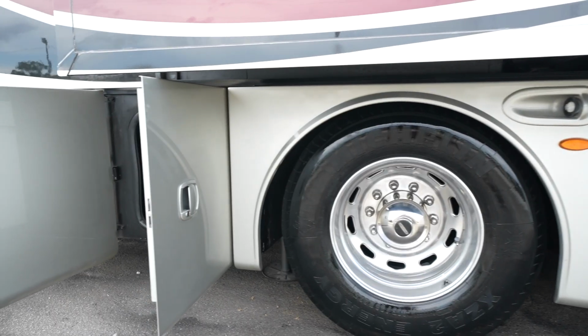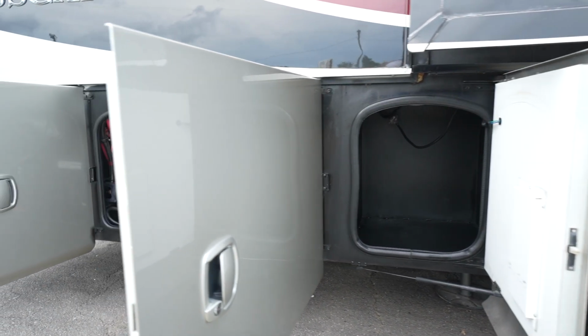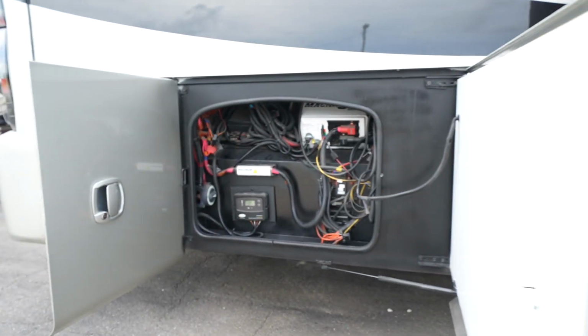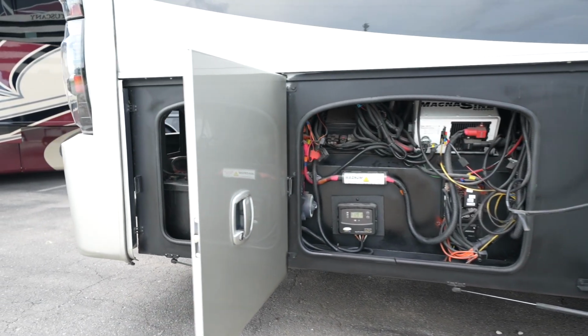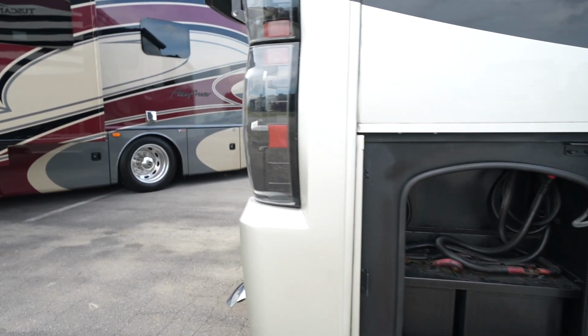One-touch automatic hydraulic leveling jacks with touchpad controls simplify setup on arrival, and rear and side view cameras with an in-dash monitor ensure confident driving while getting to your destination.